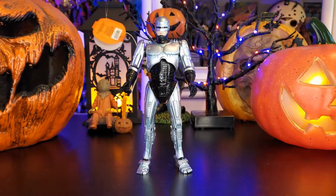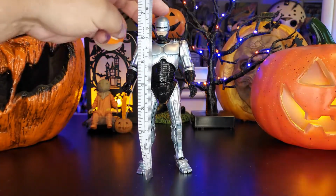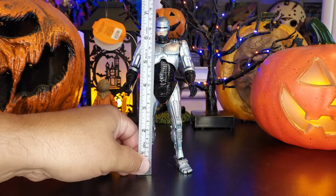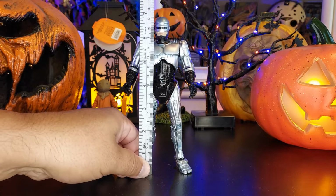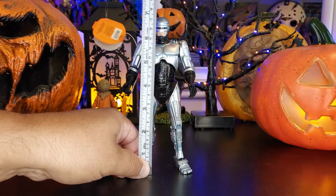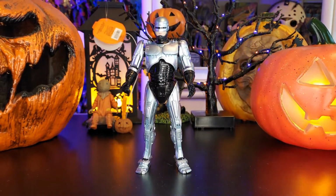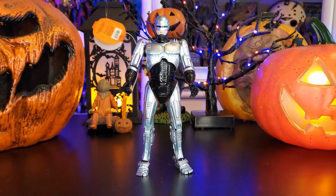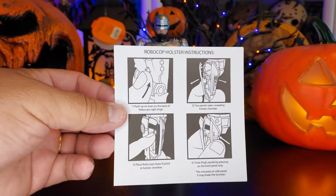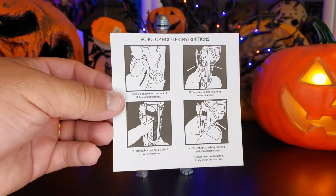All right, folks, so we are back, and Robocop is checking in at the highest point of his head exactly at around 18 centimeters, slightly over 7 inches, but more like 18 centimeters. All right, so this beauty is different, and I knew I was going to have my hands full with this review because this beauty brings instructions, and here are the instructions right here. You're going to need these and go step by step if you plan on buying one of these.